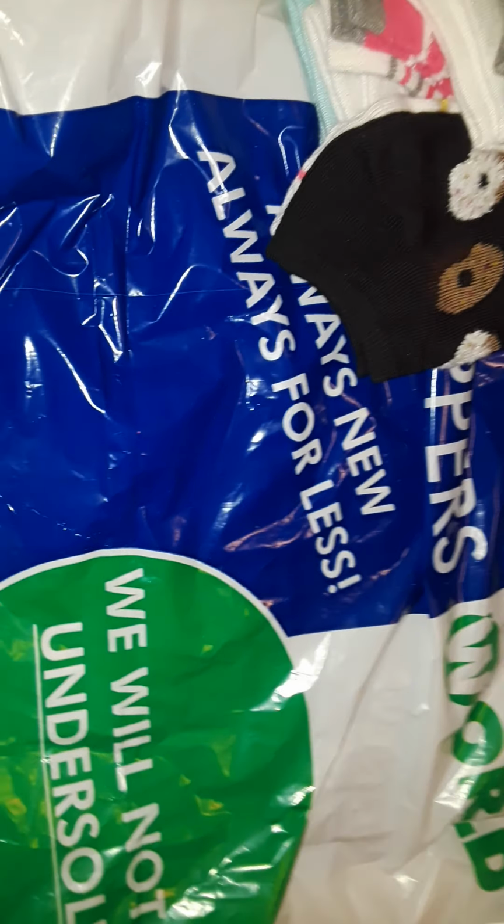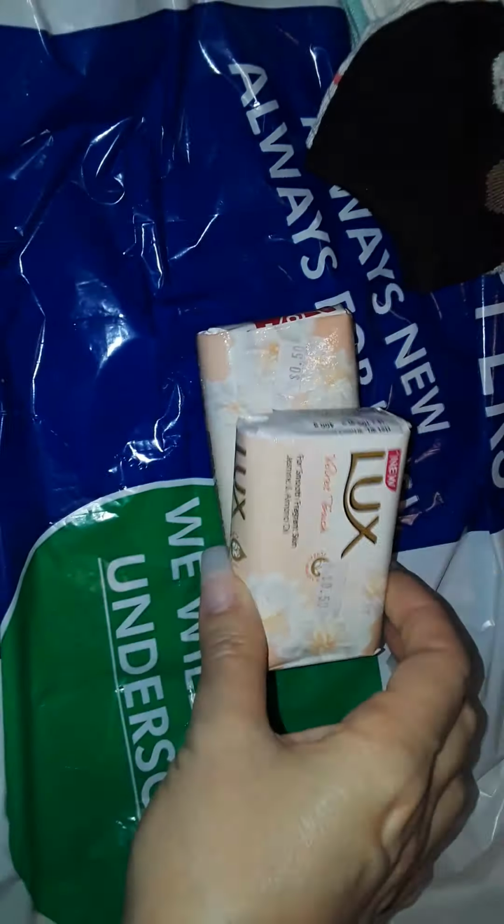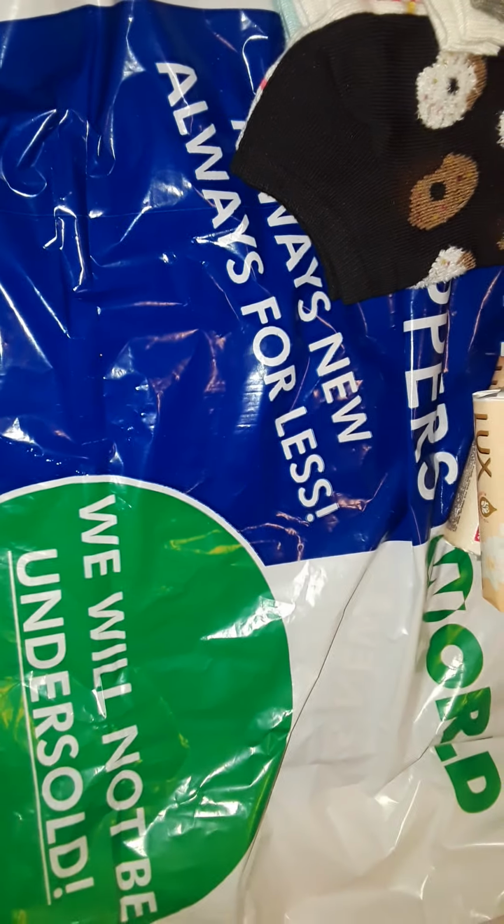Then for Shoppers World, I picked up 2 little Lux bars of soap. So I picked these 2 up at Shoppers World.